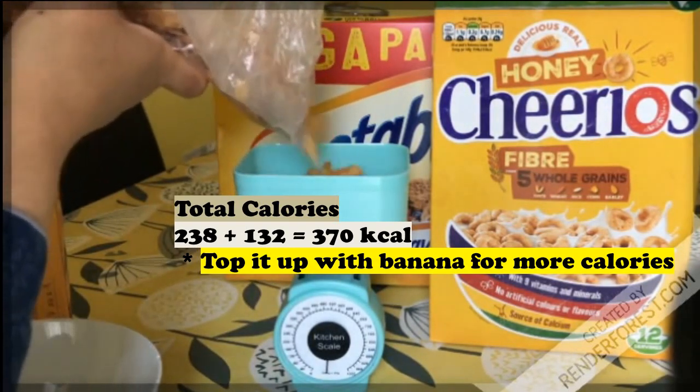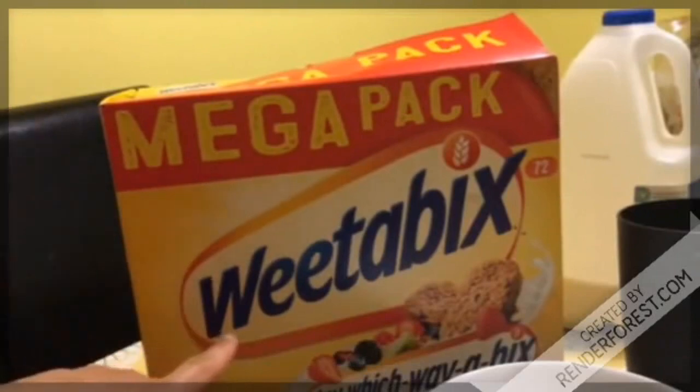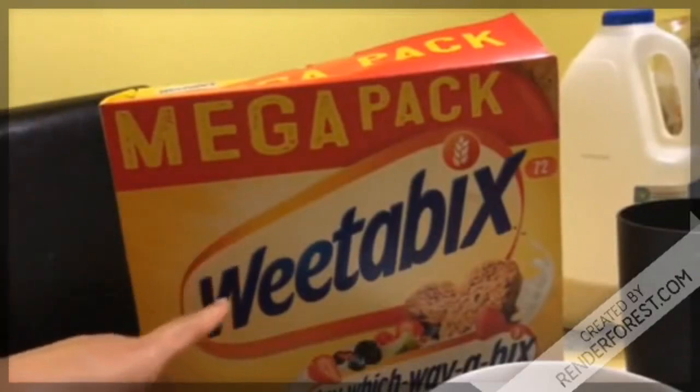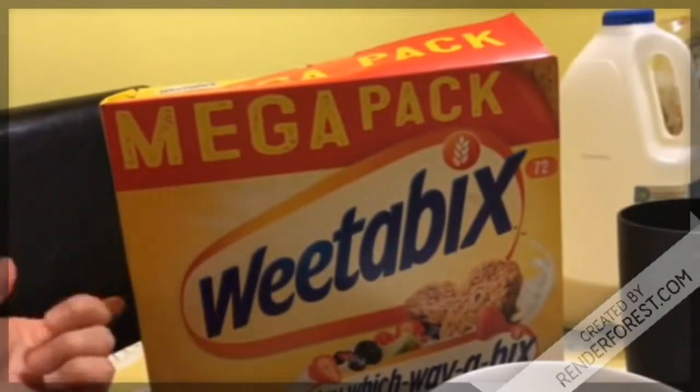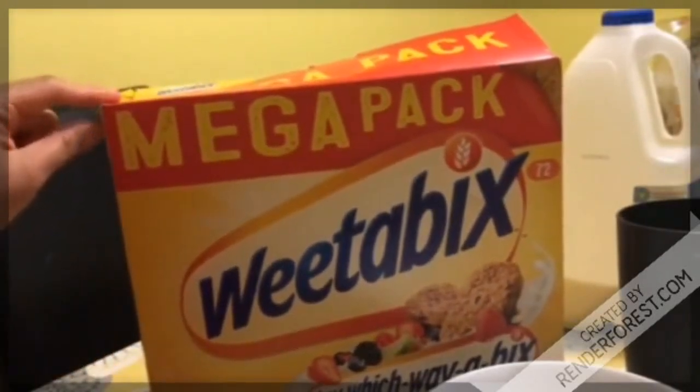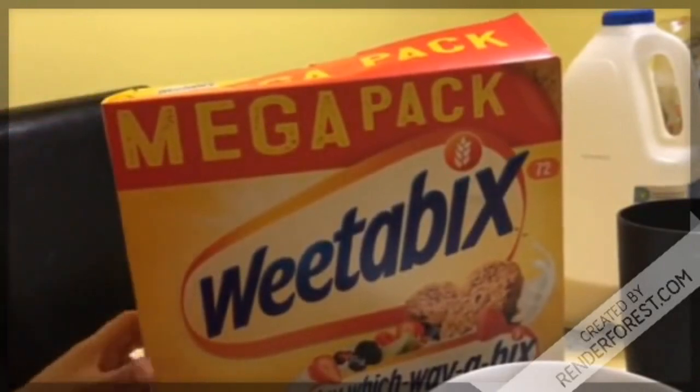And yeah, that's it. But I would say that the Weetabix is the cereal which has high fiber content in it. So those people who suffer from high blood pressure, this is a very good choice for them in the early morning, because the high fibrous content of the cereal helps to lower the blood pressure.